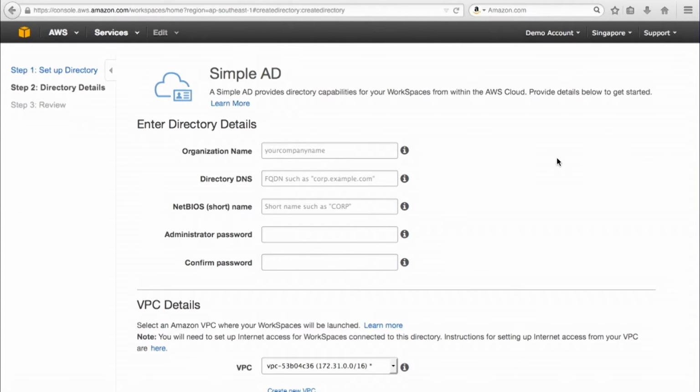Now, just like any other directory setup, we need to provide some details. Okay? We're choosing the simple directory here. So I enter my organization name. I choose the DNS that I will use within my local network, short name, and of course, an administrator password. I'll need that one a little bit later.